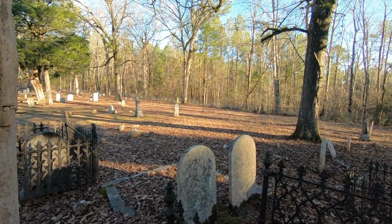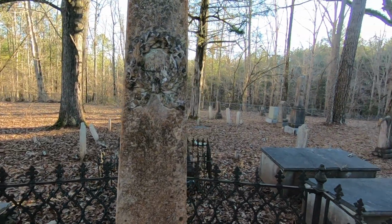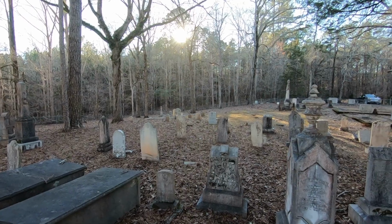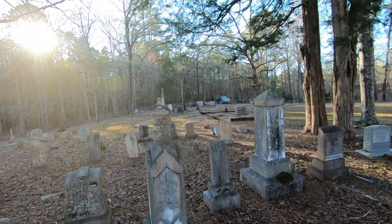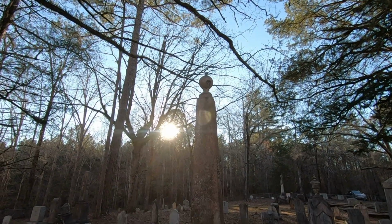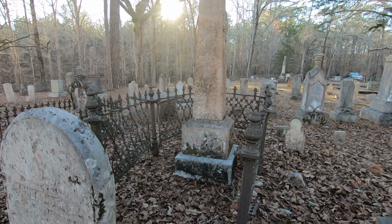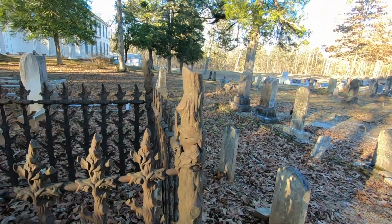The cemetery is the final resting place to over 500. Also, many of the charter members are buried here. The cemetery, as well as the building, was placed on the National Register of Historic Places in 1999.